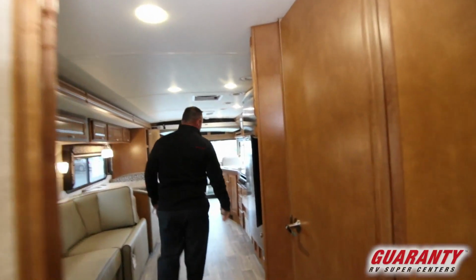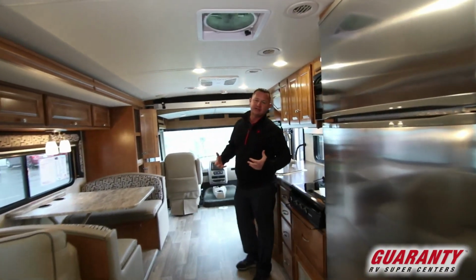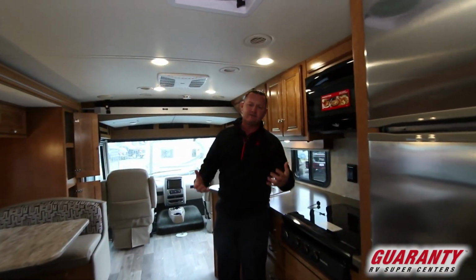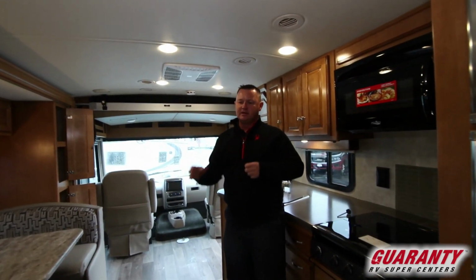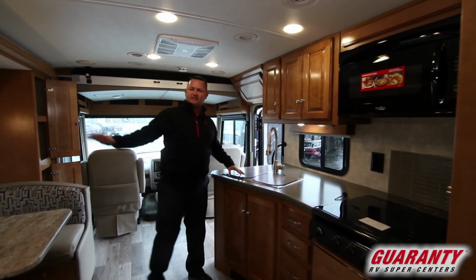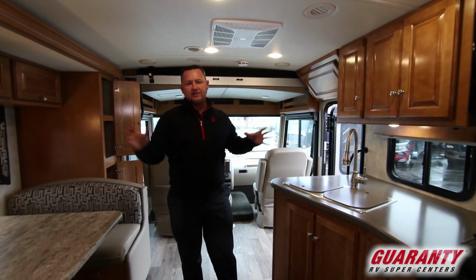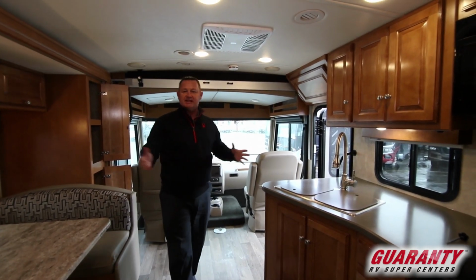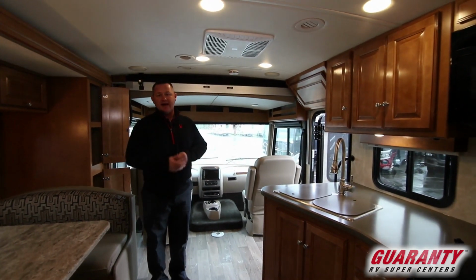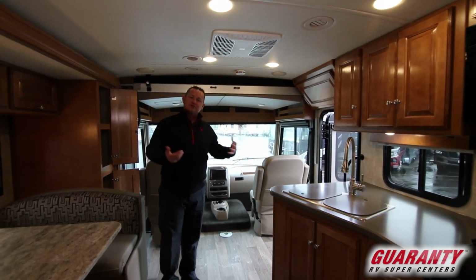But overall, very well thought out, well put together floor plan that gives you a little bit of everything. It gives you the overhead bed, gives you the dinette, good sized kitchen area with counter space, storage, good sized bathroom. I mean, this floor plan really is a 10. They've done a great job with it. Outside storage is good as well. We're going to take a step out there and I'm going to go through some of the features on the outside.